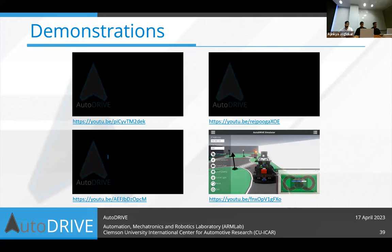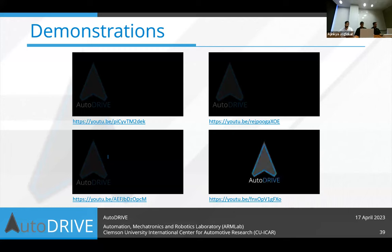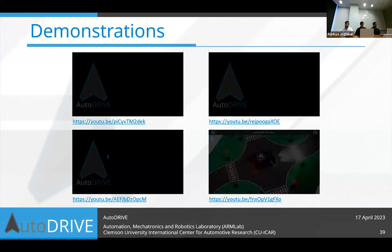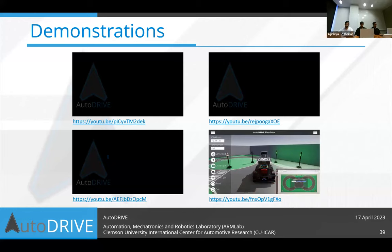So what you see here is that the vehicle states are being monitored by the smart city manager, and it is directly giving control actions to the vehicle based on the traffic light states or the traffic sense states. And in case of a multi-agent scenario, this can be expanded to have dynamic obstacle avoidance capabilities to make the vehicle come to a safe condition and halt instead of colliding or having any accidents.